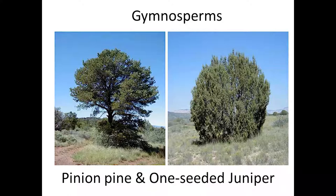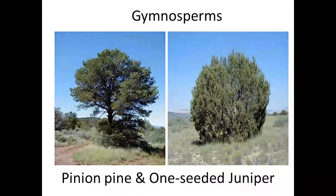Pinon pine and one-seeded juniper are the two gymnosperms that we have in El Dorado, and it's a grass and those two plants, and that's it, pretty much. The pinon pine and one-seeded juniper many times will grow together because the seed from the pinon pine doesn't like to germinate out in the open, but if it gets underneath a one-seeded juniper, it gets enough moisture and not direct sunlight, and it will germinate and will grow next to it. So next time you're in a juniper pinon forest, look for those two plants together, because you'll see it a lot, and that's why.